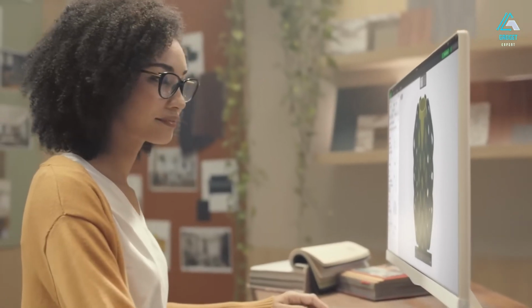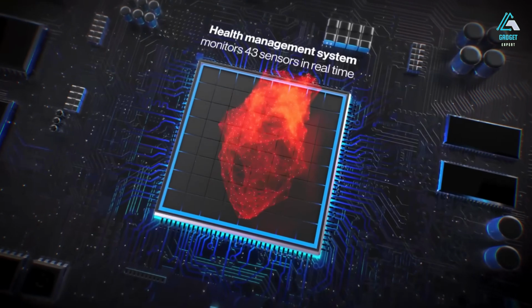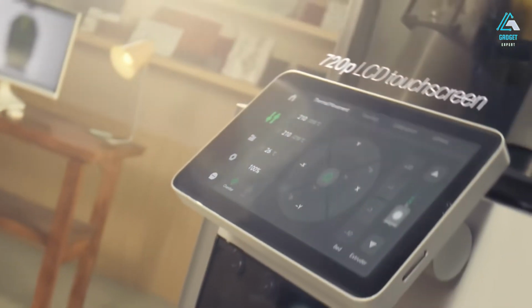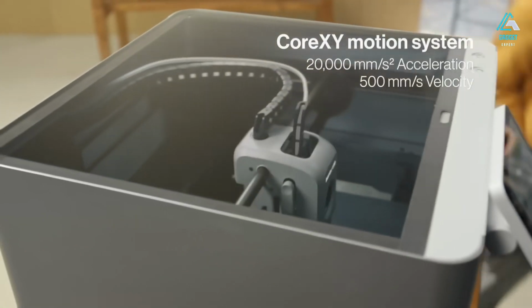After a quick run-through of the test prints on the machine before embarking on the usual models, the machine took everything in its stride. For general use, the quality of prints and the speed are exceptional, with only the Anycubic S1 beating it on print quality.